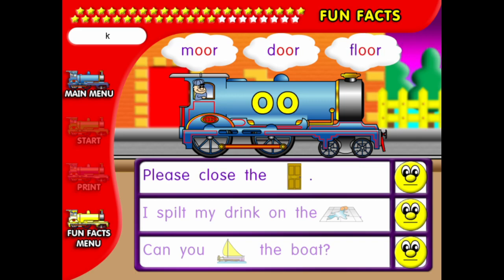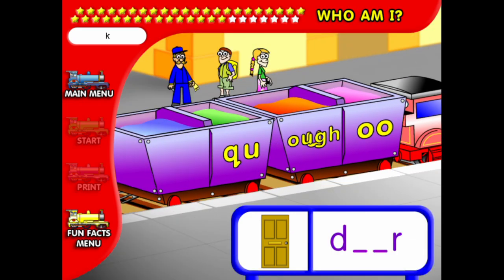Please close the door. Door. I spilt my drink on the floor. Floor. Can you moor the boat? Moor. Who am I? Choose the correct blend of letters to complete the word.